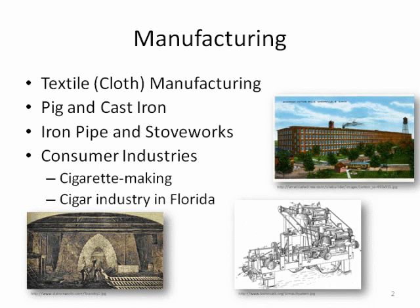There were other consumer industries that came along. There was cigarette making after the development of the cigarette making machine that you see to the lower right. Here, this was a ready-made machine. That is, you didn't roll your own anymore. You bought packets of cigarettes.